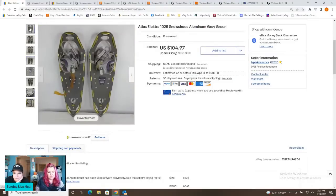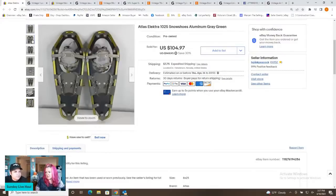Nice. Buyer did pay shipping. They only paid $7.75, which is that little flat rate I charge. And they probably cost me about $14 to ship, just because they're big. And that's it.